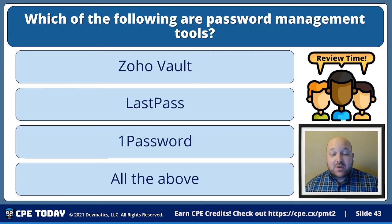Is it 1Password? Yes, also another great password management tool that you could use to create, store, and recall your passwords. In fact, there are so many great tools out there on the market today, you really can't make a bad choice. It's just about finding the right tool that fits for your organization or for your personal life with the right mix of features and functionalities for you. So, correct answer here is all of the above.